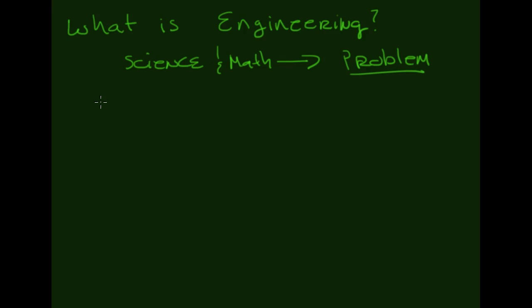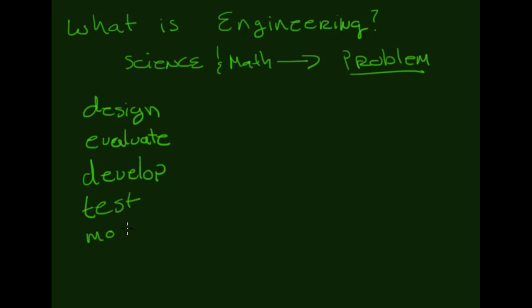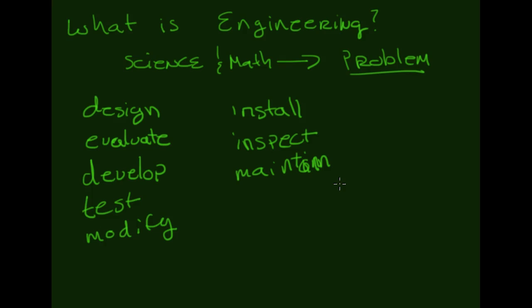They do design, right? They evaluate, like, is this a good method? Is it not? They have to do development. So this is the idea of making something better over time. They have to test to see if it is better and then continuing to modify, right? Sometimes you're doing installations, right? So you're putting things in place, you are inspecting things, and sometimes you are maintaining things, right? So things sometimes are systems that need additional energy or additional maintenance to keep themselves going.